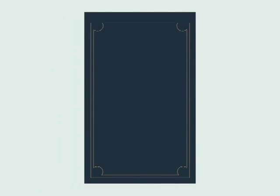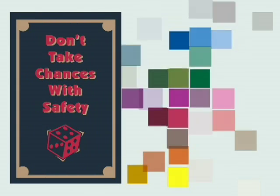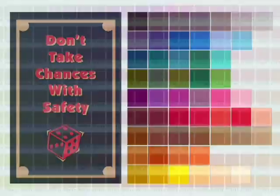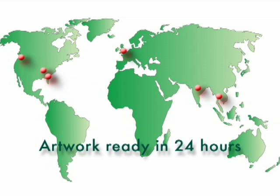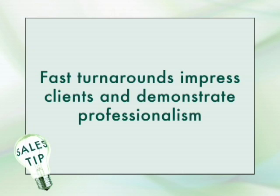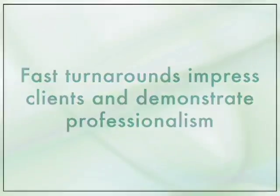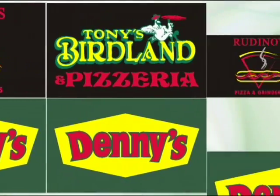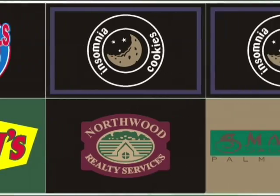A logo mat starts with your sketch request. You can select up to 8 colours per mat from a range of 53 Millennium colours and hundreds of customised PMS colours. Artwork is created all over the world, so your scanned designs will be ready for client approval in less than 24 hours. Fast turnarounds impress clients and demonstrate the team's professionalism, making closing easier. Our unique scheduling software organises printing based on similar colours and sizes to maximise production efficiency.